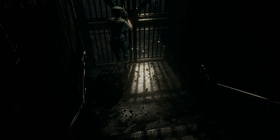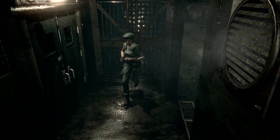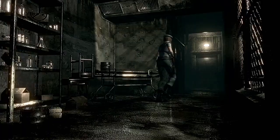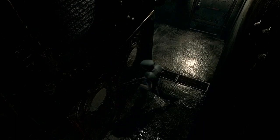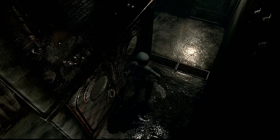Now let's head into this area with our brand new lab key. I think we want this. Heading to the new area with the lab key. Use a lab key. I think I can use it here. There's no further use. Discard? Hell yeah. Get out of here, lab key.